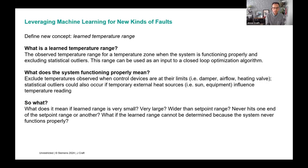All right, so what does this mean? Think about the different outcomes you might have from this sort of analysis of the zone. You might have a zone with a very large learned range. You might have a zone with a very small learned range. You might have a zone where the learned range cannot be determined because the system never functions properly during the observation period. So let's take this out of hypotheticals and look at the learned ranges for each of the 10 zones from our previous example.